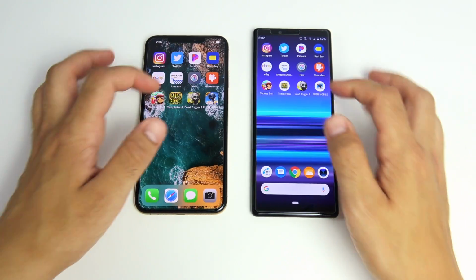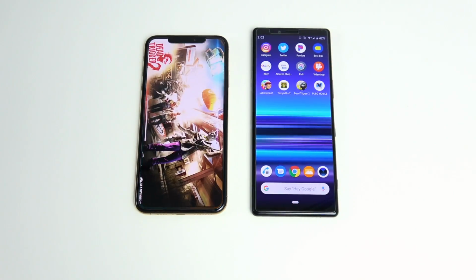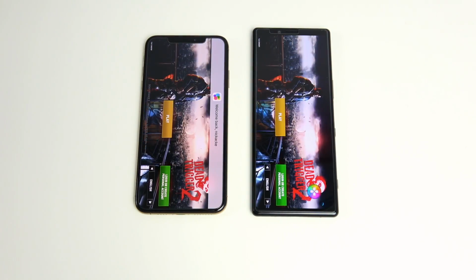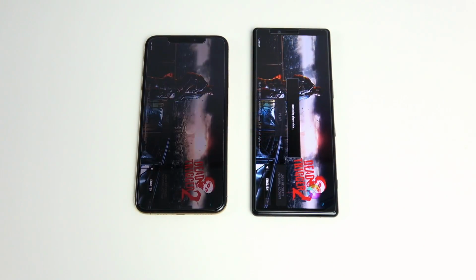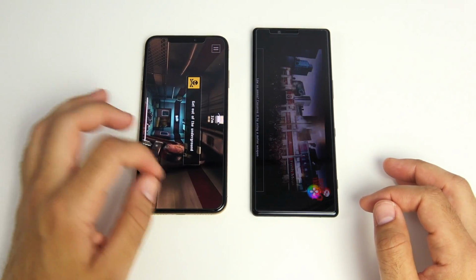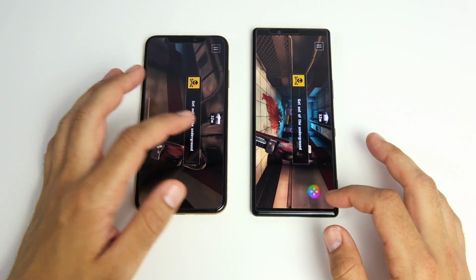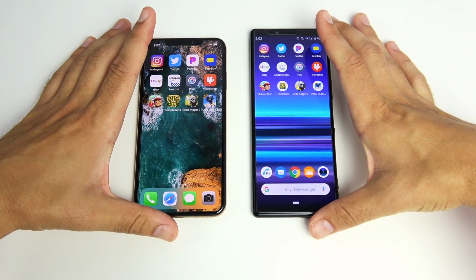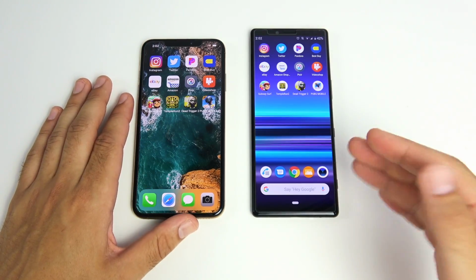Let's go into the next game, which is this one right here, and see which one can get in there first. So that's definitely going to the iPhone. Let's hit play and see which one can load it up first. And looks like the iPhone a little bit ahead there. So gaming maybe still a little bit better for the titles on the iPhone. They usually get some of the nicest titles, and also the performance is very slick, but it's very good here on this phone as well.